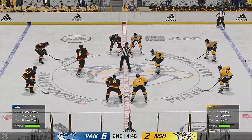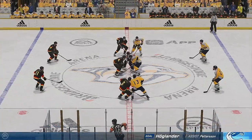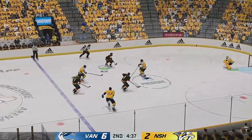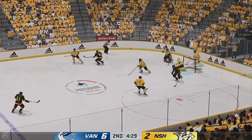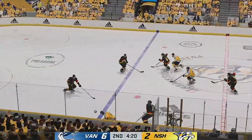Officials are set. Players seem ready. We're ready to get this thing back underway. Vancouver's got possession of the puck after that neutral zone faceoff. Puts it on net. Oh, I think that goes off the mask. It stays out and play continues.